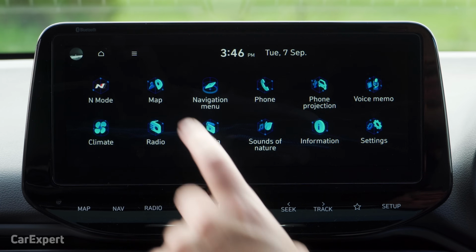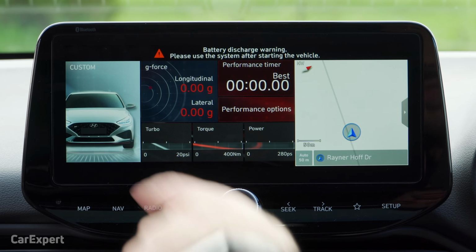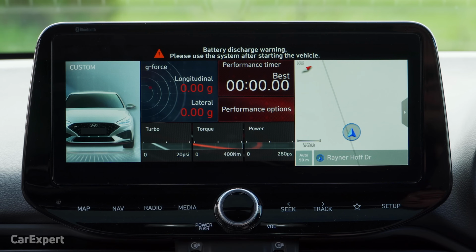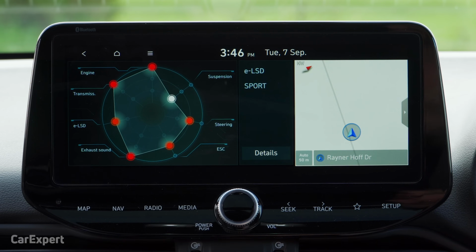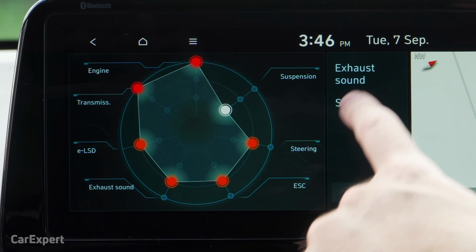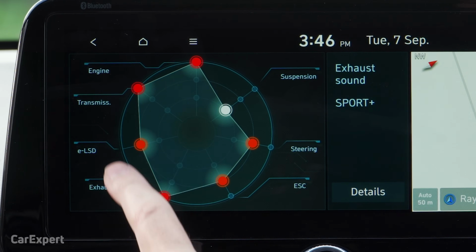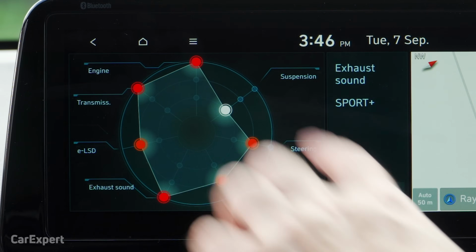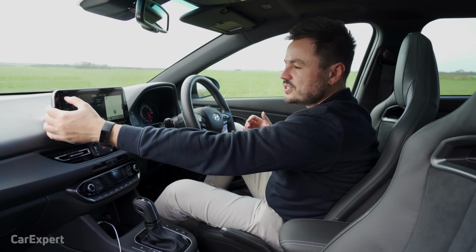Let's quickly run through this feature here. So N mode, we'll talk about this a bit more when we go for a drive, but I love that you have all of these options on your infotainment display. So this is where you can select all the custom features of the custom driving mode. And this is basically a G bubble. So you can determine the intensity of everything, including exhaust down, whether you want it to be sporty, normal, or Sport Plus, your ELSD, what that's doing, the transmission. So really cool graphical interface to give you an idea of exactly what kind of performance you're going to get.